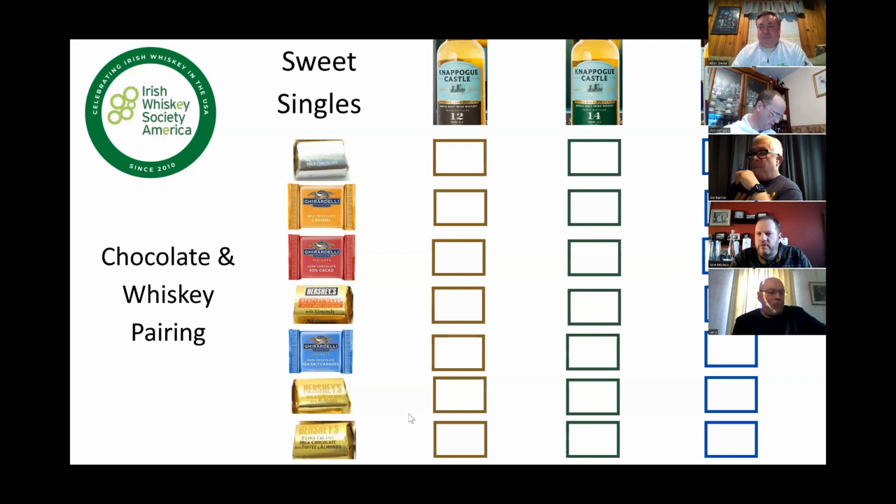Now, do you guys find the 16? I'm in the New Jersey, New York area. I don't know that I've seen the 16. I've seen the 21. 12 is everywhere. 14, I've seen a few places.